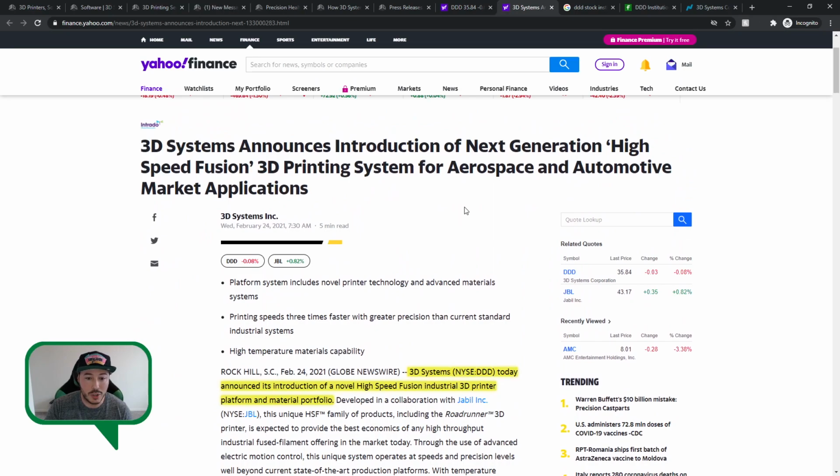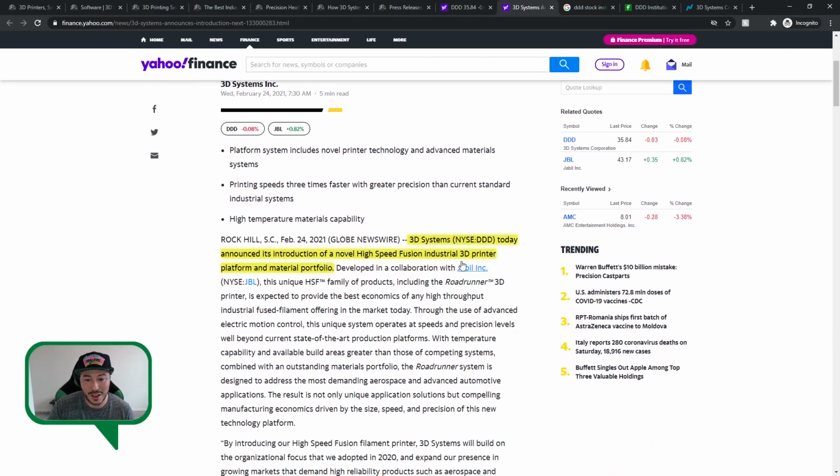And so they also announced, pretty recently on February 24th, the introduction of a next generation high-speed fusion 3D printing system for aerospace and automotive market applications. Guys, aerospace and automotive markets are so huge, especially now. As we know, everything's going toward electric vehicles, and the whole SpaceX thing that's happening for aerospace is just unreal. It's unparalleled. This is really the future, if you want to say it that way. So they announced that they're in the production of an industrial 3D printer platform and material portfolio. Anyways, they are in a collaboration with, it looks like, Jabil Inc. And so something to keep in mind there.